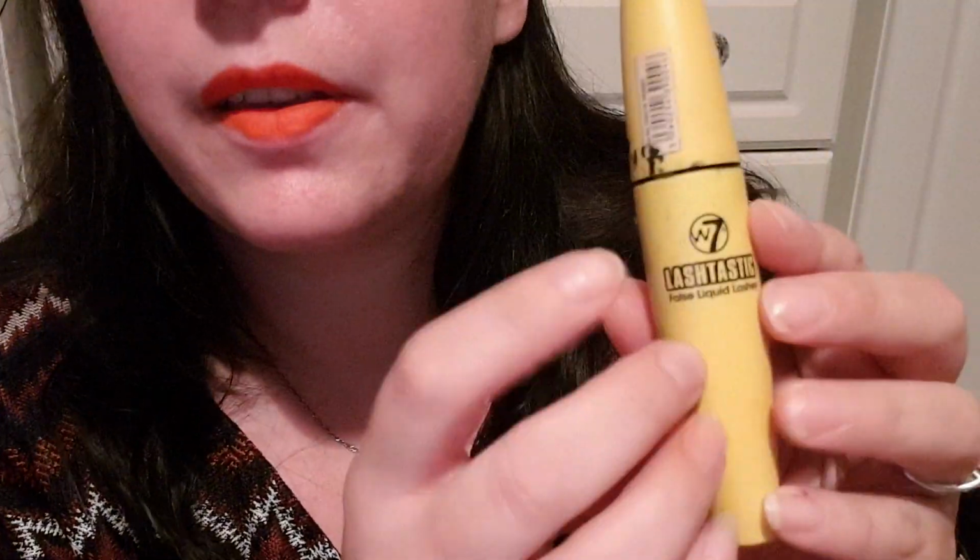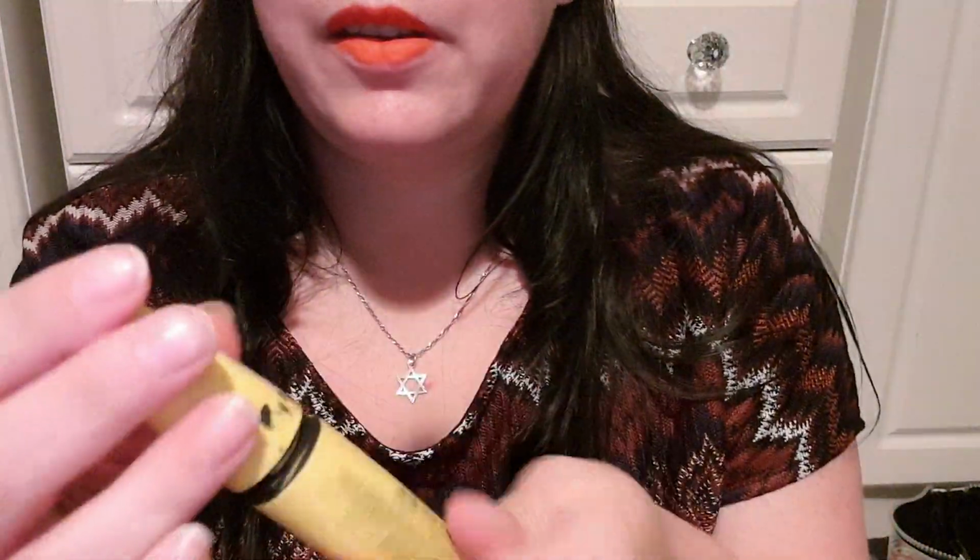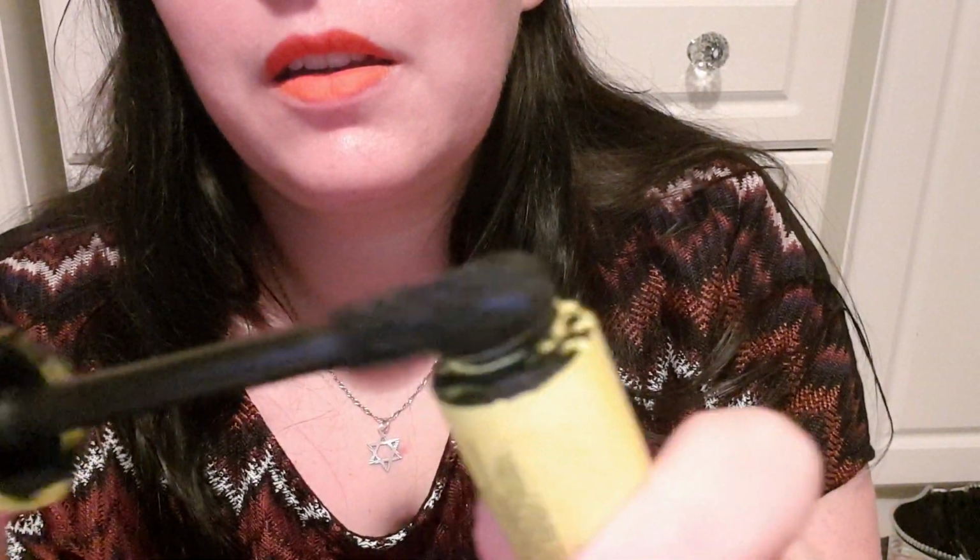Did you want the little wings or no? Some people like little wings at the sides, but sometimes it's fine. Okay, so now I'm going to apply your mascara. This is the Lashtastic mascara from W7. It's going to make your lashes look nice and dark and thick and long. Wipe off the little excess bits.